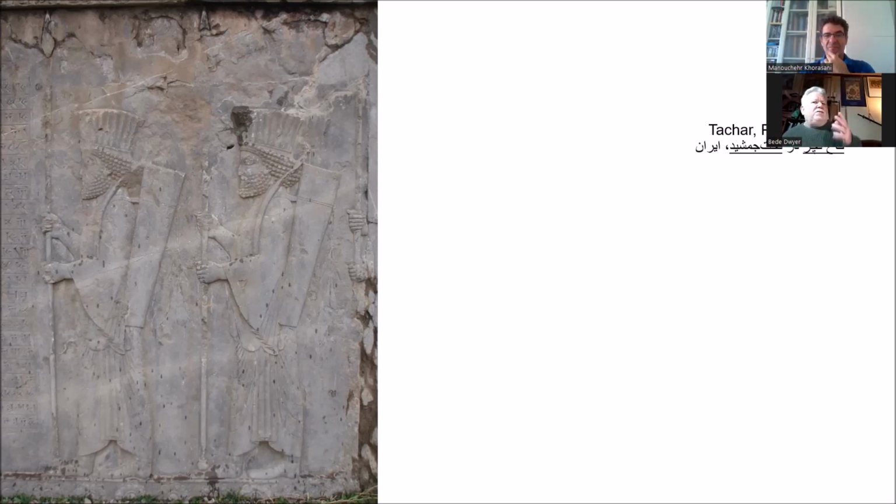So, things change. The hats that these guys are wearing, we don't know what they are. They may be felt, and they may have been made in molds to get that crenellated, that grooved shape. Probably, I think so.